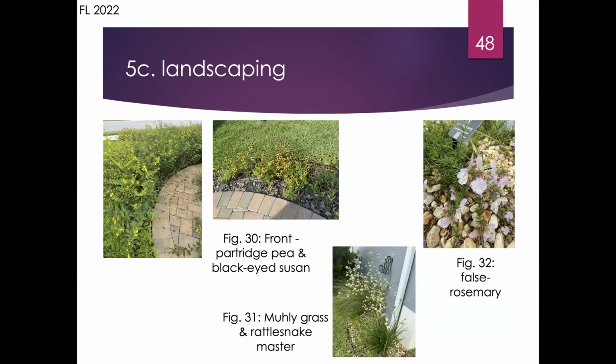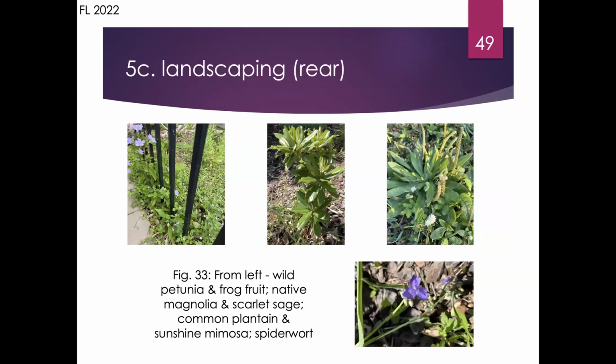All right. I was talking a little bit about the partridge pea situation. That seasonality, in figure 30, is actually shots of the same area, but a couple of months apart, right? So when the partridge peas were going crazy, you can't see anything but the partridge peas. After a short period of time, they died off, and my black-eyed Susans came up. I didn't have to do any work. It just all is there. But as you can see, I keep the border as neat as I possibly can and just let whatever flowers want to come up, they can come up. We also had some beautiful rattlesnake master and false rosemary. So we've had a chance to have some glorious colors.